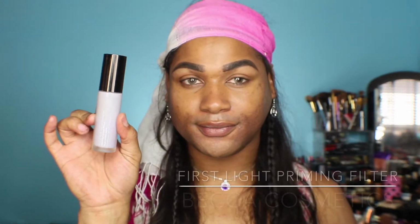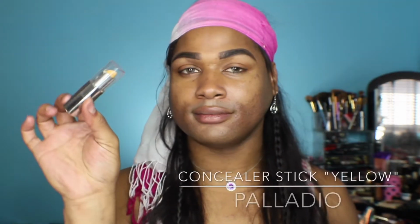So I already did my brows off camera using the Benefit Brow Pencil and the Anastasia Brow Powder Duo. And then for my face, I'm using the Rose Blend Facial Oil from PIXIE. And then for my primer today, BECCA Cosmetics. The BECCA Cosmetics First Light Priming Filter, long name of some kind. I was just going for that extra glowy skin today.